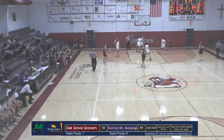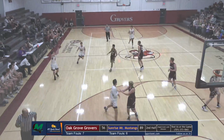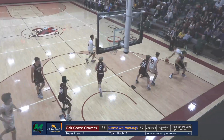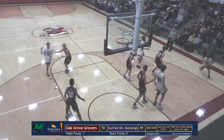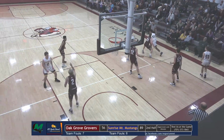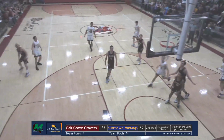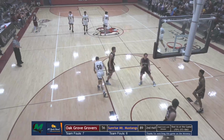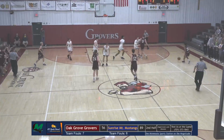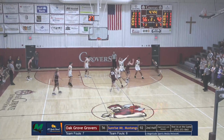The refs did not call it. Of course, I have a more eagle's eye view than the refs do, so they may have honestly missed that one, and that's an honest mistake. We respect that. I thought I heard a whistle, and I think maybe a couple of the players thought they heard a whistle too. Kind of a little hesitation there on play for a moment. Three-pointer up and in. Makes it 92-56 with 4:45 and counting to go.